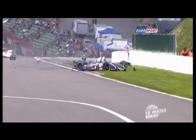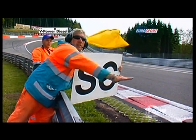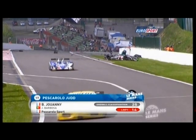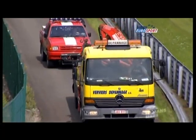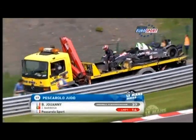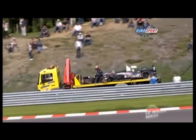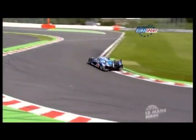Well, there was drama for Henri Pescarolo, the number 17 Pescarolo Judd. Bruce Jouanny having a big accident on the exit of Eau Rouge. Safety car scrambled immediately with debris all over the place. Well, Eau Rouge always a difficult corner, and Jouanny lucky to survive that with no injuries. The car, though, very badly damaged. Pescarolo with a lot of work on their hands to get it ready or rebuilt or replaced for the Le Mans 24 Hours. Out front, despite problems for the number 9, sister car number 7, Peugeot, going extremely well indeed.